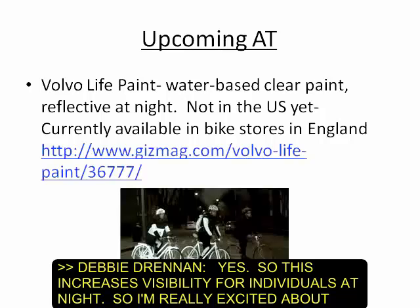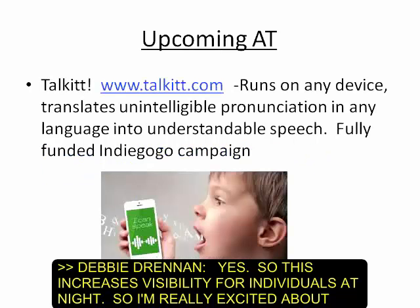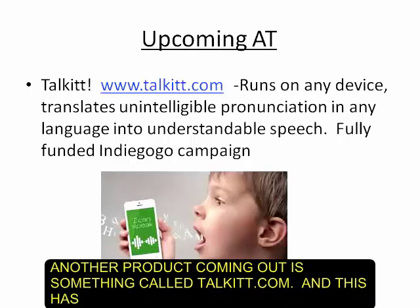It would. It'd be great for joggers. So that's coming out to try to increase visibility for individuals at night. So I'm excited about that particular product.